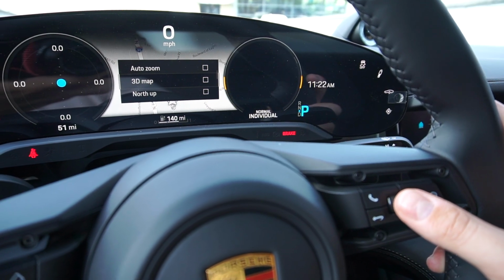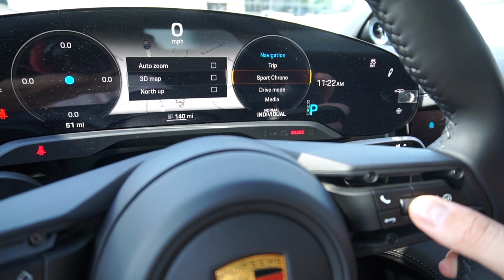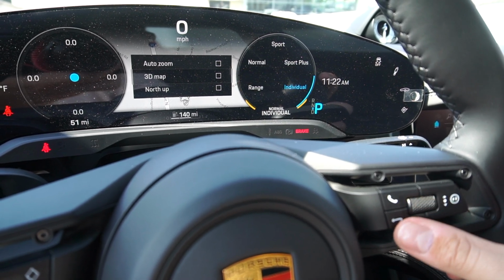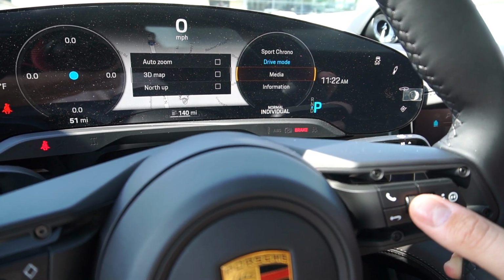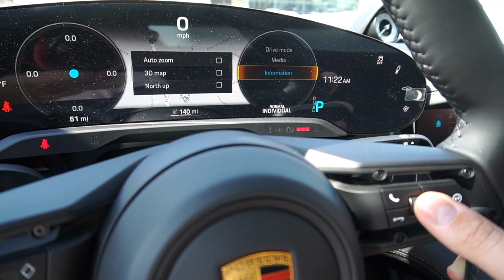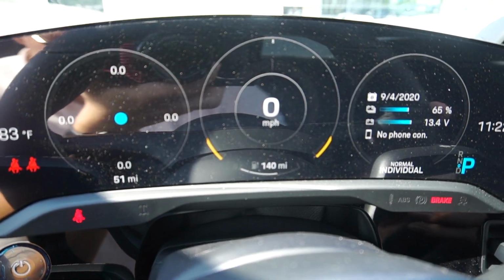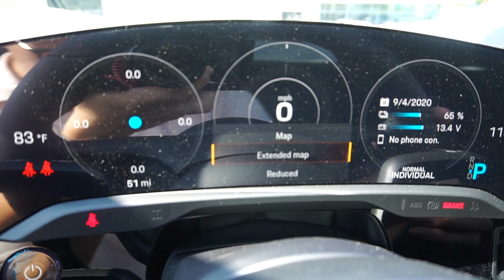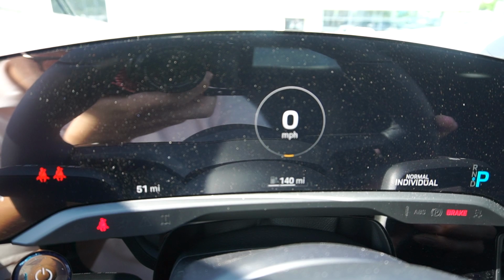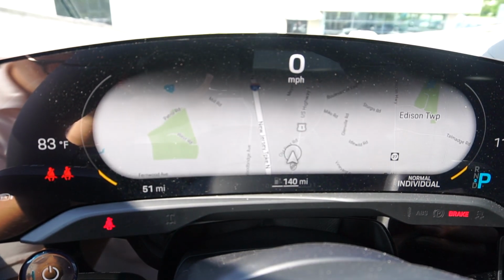You can view your trip computer, toggle through that. You could see navigation settings, your Sport Chrono, drive mode, your media player, and your information, all on the right hand side. You can see our power meter. Reduced is a more simplistic look, gets rid of the dials on the left and right hand sides, focus on the middle. Extended map gives you a giant map view.